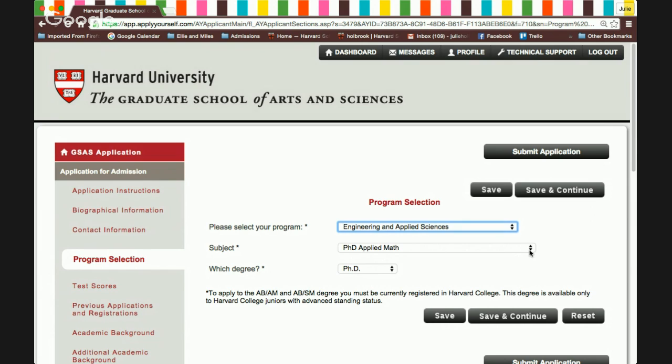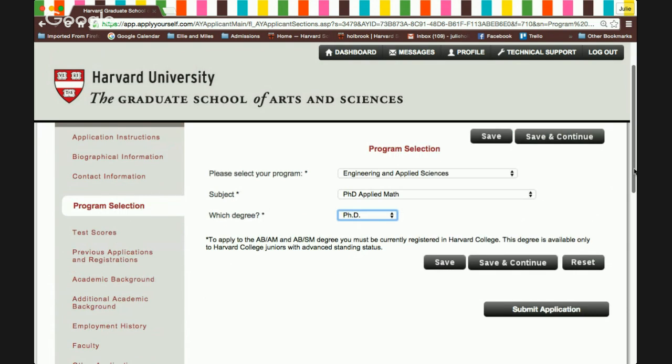And once you've done that, you'll have the opportunity to select a subfield within it: applied mathematics, applied physics, computer science, or any of the engineering disciplines. For today's purposes, I'll be a PhD in applied mathematics applicant. Confirming the PhD here. And then if I were continuing to move along in the application, I would save and continue.